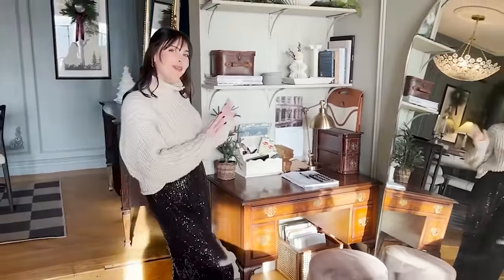At any rate, I worked with Lowe's to outfit this, and this is the first time I've ever changed every single thing on the shelf into something holiday, and I love it. It really did add the holiday spirit to this room.